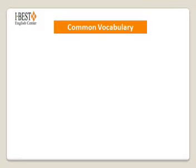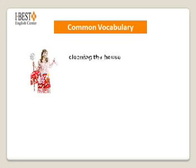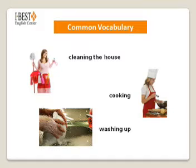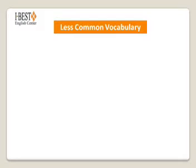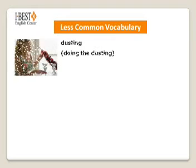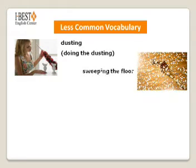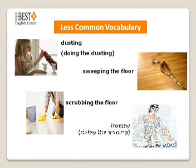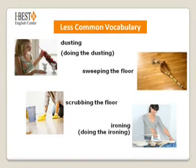So let's have a look at some of the common vocabulary that the examiner hears so often. Cleaning the house, cooking, washing up. We need to give the examiner a better range of vocabulary than this if you're going to get a band score 6 or above. Here's some less common vocabulary for those higher band scores. Dusting, doing the dusting, sweeping the floor, scrubbing the floor, ironing, doing the ironing.